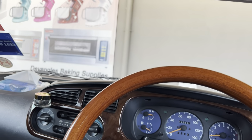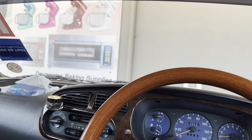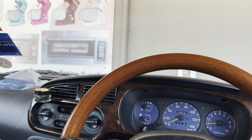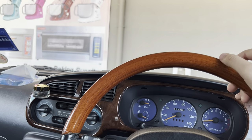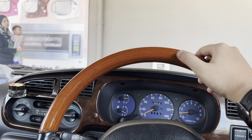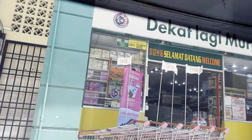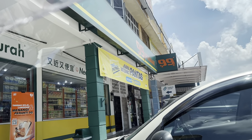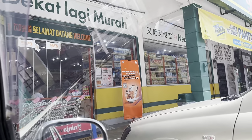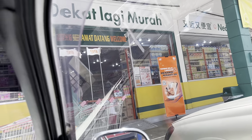So guys, I just got out from Maidin Bertam. Guess what? No luck at all. So I will continue the hunt to the next location. We'll see if there's any luck for me to get anything good. So yeah, let's go. So guys, this is the next location. It's a Speed Mart. I know that Speed Mart don't really have stocks, but I'm just gonna try my luck here. I mean, why not? We never know. Okay, so let's go.